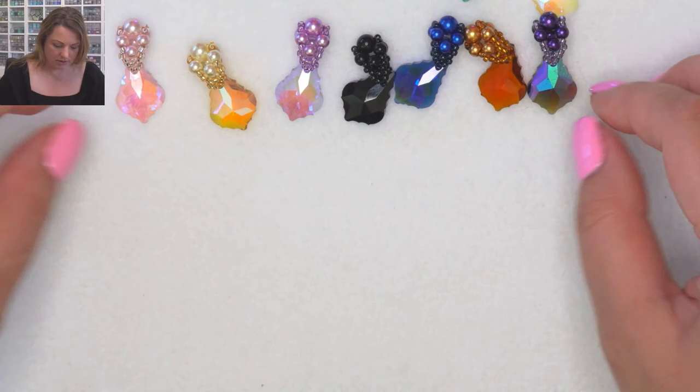Okay, so without any further ado, I'm going to show you all these beautiful samples for you to have a look. There are so many different colors, I just couldn't stop myself. We have these Baroque pendants, and I'm just in love with them. Right, let's have a look at our mats. Oh, they're a bit out of line, so I'm going to move them in.